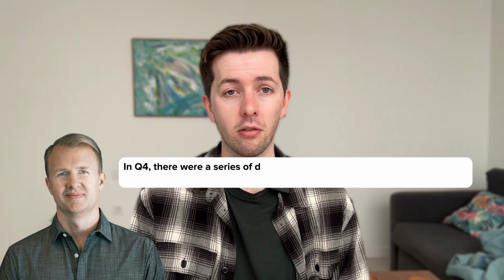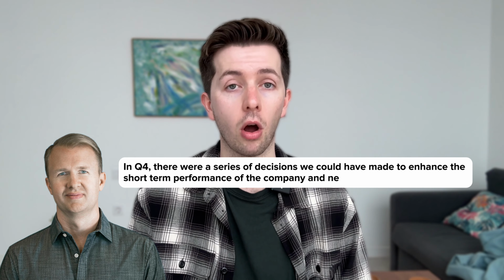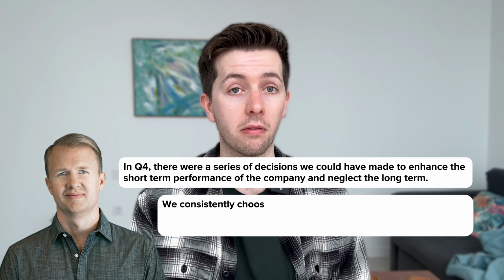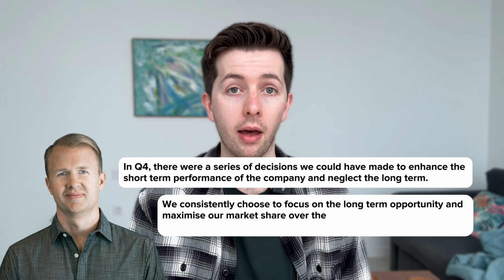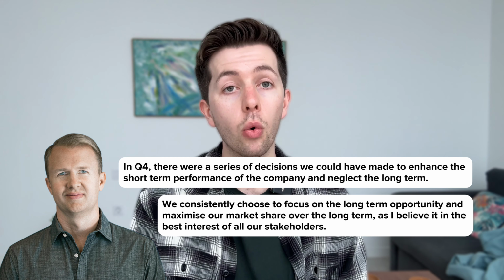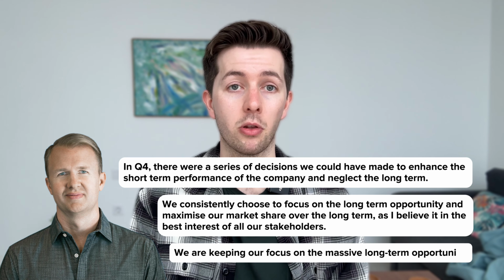There was also one extract from Green from the earnings call that I think any long-term investor should pay attention to. He said, "In Q4, there were a series of decisions we could have made to enhance the short-term performance of the company and neglect the long-term. We consistently choose to focus on the long-term opportunity and maximize our market share over the long term, as I believe it is in the best interest of all our stakeholders. We are keeping our focus on the massive long-term opportunity."